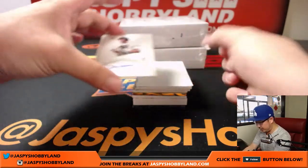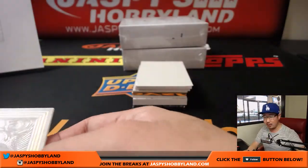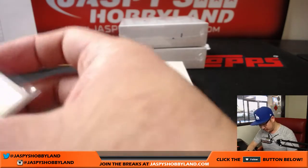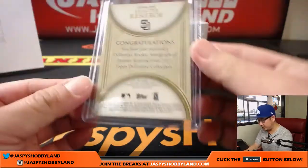We're going to lead off with Hunter Renfro, 12 out of 50. Nice rookie auto for the Padres. Big boys, 007 on the board. Nice. So these are what the backs look like.